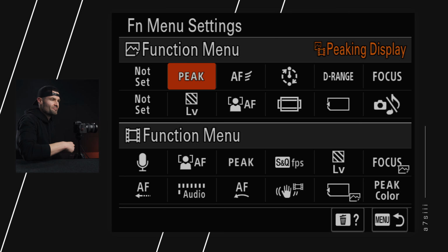Interval shooting, this is just a quick way to access if I want to do any types of time lapses, gets me right in there. Dynamic range optimizer, like I said, I typically always have this on for photo mode, but if it happens to be doing something crazy, I'll want a quick toggle to turn that off. My focus mode on the far right.